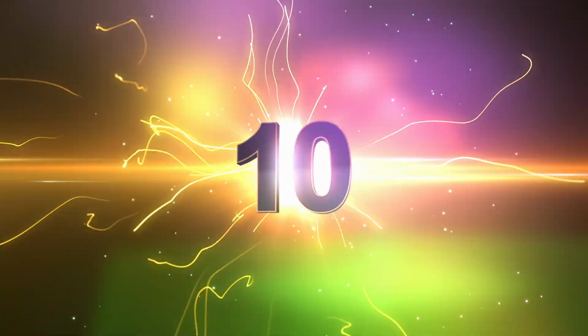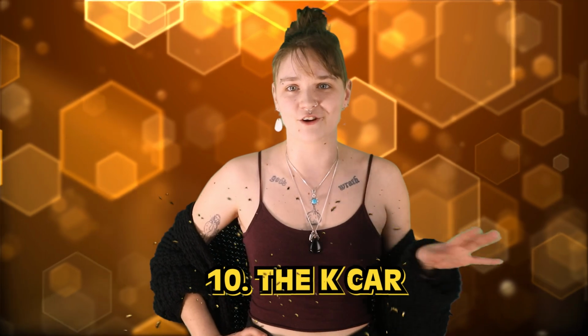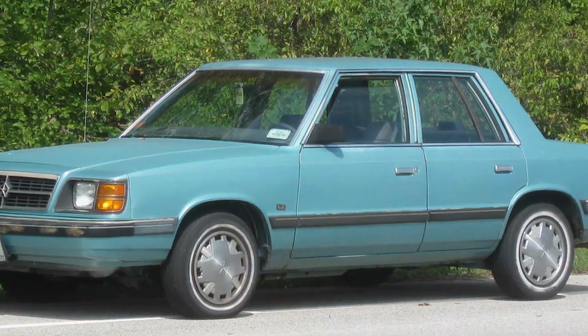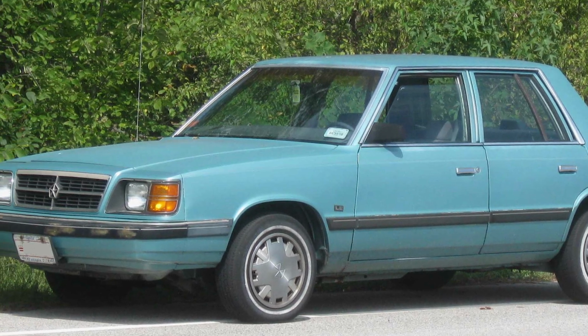Starting with the K-car. Oh yeah, these babies saved early 80s Chryslers from financial decimation. Remembered fondly for being front drive, inexpensive to produce, and absolutely plebeian, this efficient series was versatile and it had many variants. It was designed to be an economy car with limited engine choices, primarily a dinky 4-cylinder engine claiming between 30 and 40 miles per gallon.